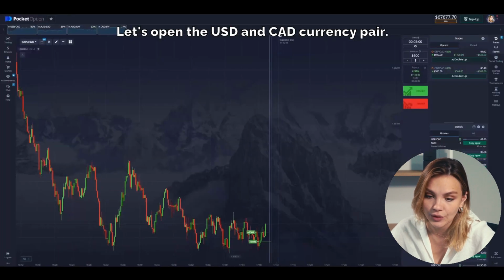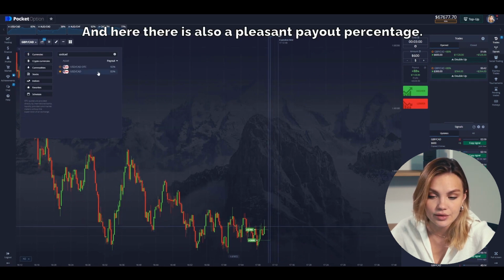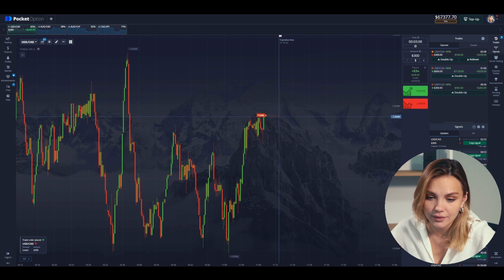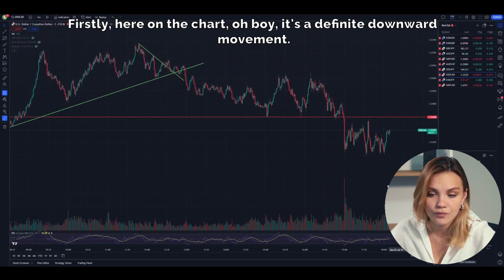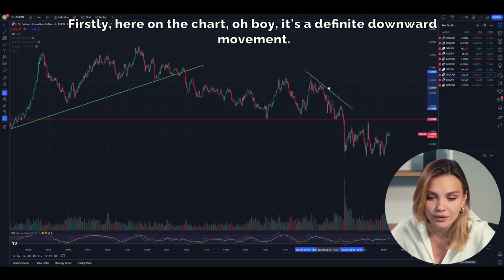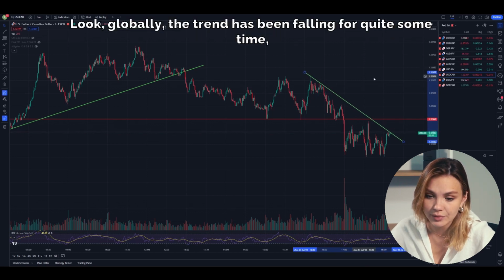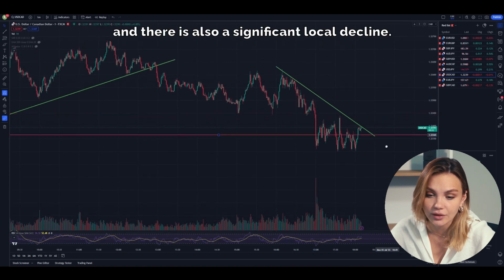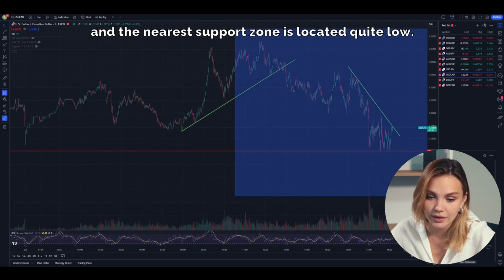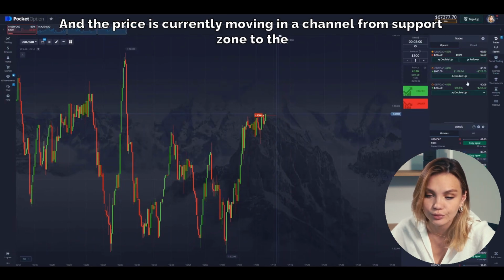Let's open the US dollar and Canadian dollar currency pair. And here, there is also a pleasant payout percentage. We still need to find confirmations. Alright, why do I want to go short? Firstly, here on the chart, oh boy, it's a definite downward movement. There is a really strong decline happening here. Look, globally, the chart has been falling for quite some time, and there is also a significant local decline. Secondly, here we have a resistance zone, and the nearest support zone is located quite low. And the price is currently moving in a channel from support zone to the resistance zone.